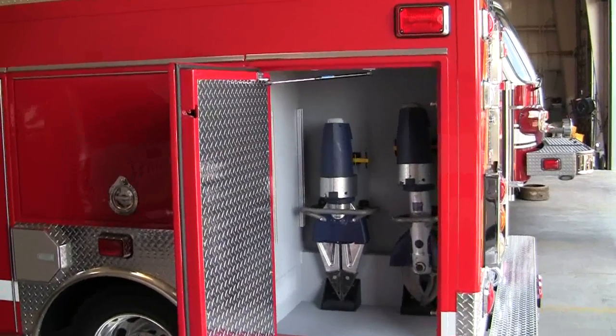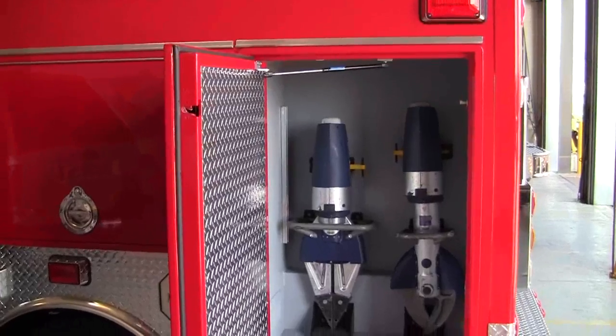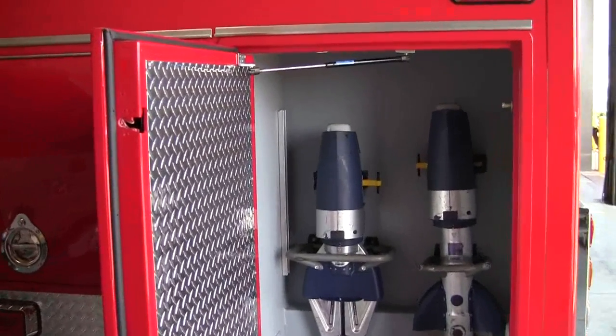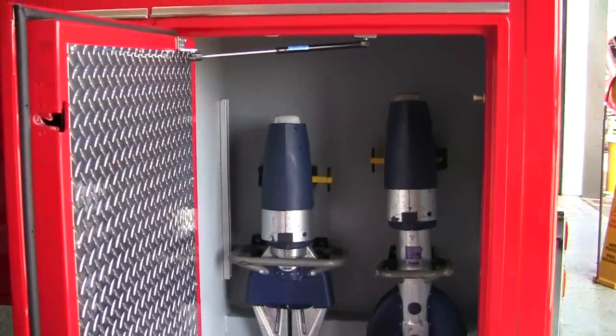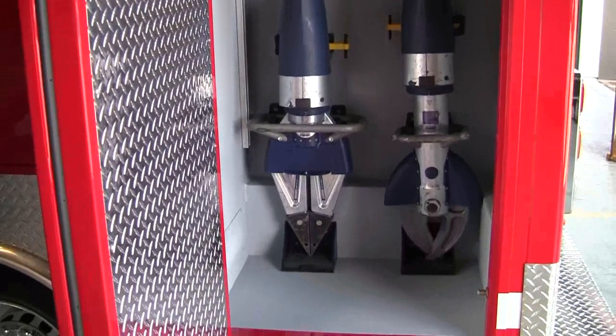This is Slayton McClendon with Sunbelt Fire, and today we're going to have a spotlight on a product, and the product is the Hurst eHydraulic Tools. This is the newest innovation in technology introduced to the fire service.